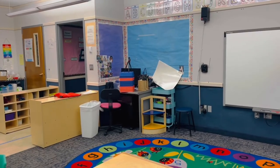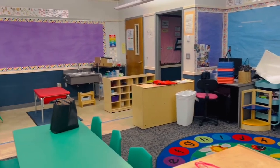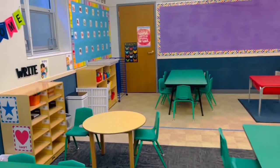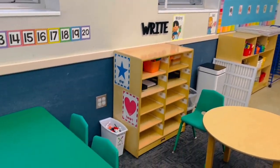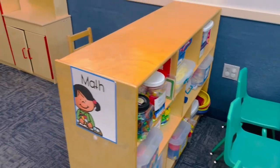That took me about 20 minutes because I know where I want everything and where I've had everything in years past, and I've tried lots of different things and this works out best. But do your best to have well-defined areas, especially your free centers.